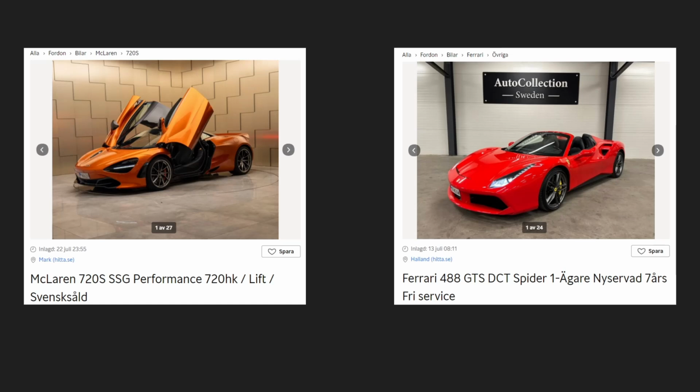Those are two cars that I didn't expect to see here somehow. So the McLaren was sold new in Sweden. Swedish sold, yeah. And it says lift. I don't know what that means. I would expect it to be like front axle lift, to be able to clear hazards. And then the Ferrari says one owner, and it says newly serviced and 7 years of free service.